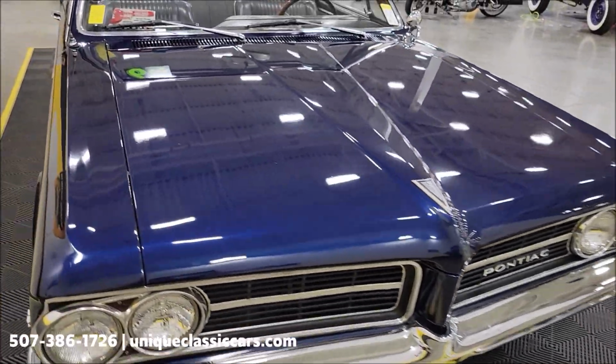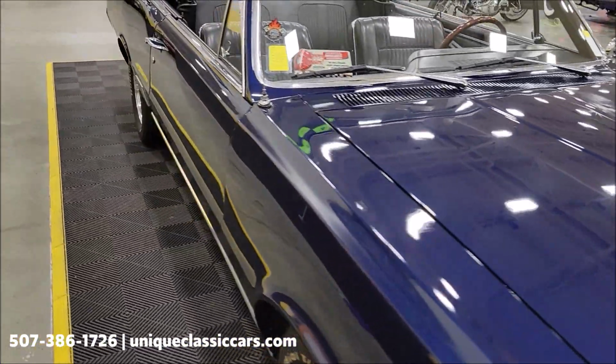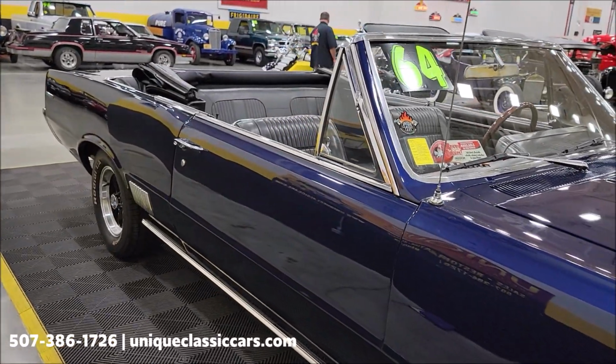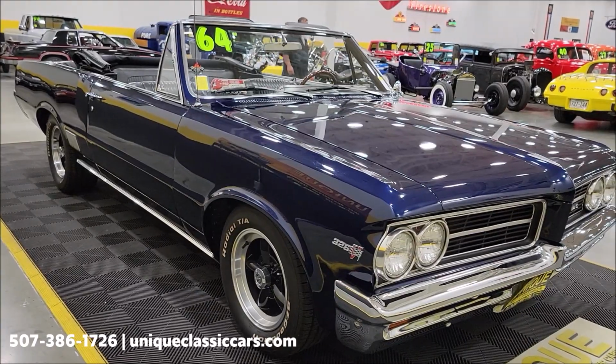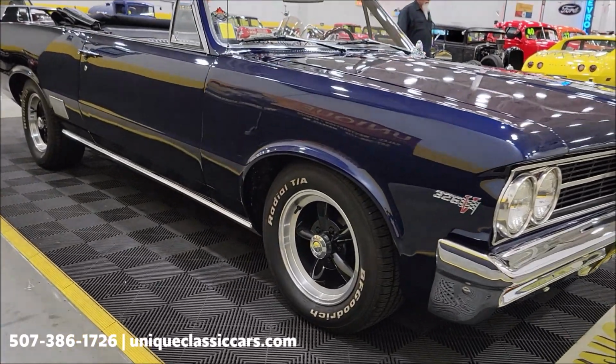Color would be Kona blue. Black vinyl bucket seat interior. Black vinyl power top. If you want to check out the still pictures so you can see the interior, you can check out the engine bay, the underside.